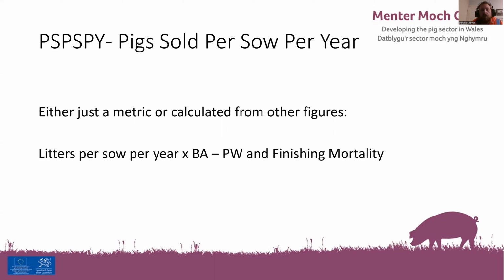Or it's often calculated from some figures that are put together. So from litters per sow per year multiplied by the born alive, and then we factor in the pre-weaning mortality and the finishing mortality to come to a final figure.